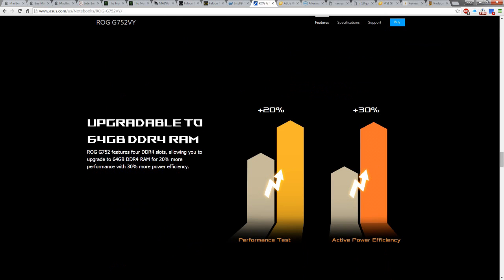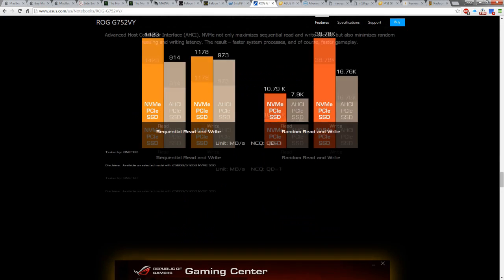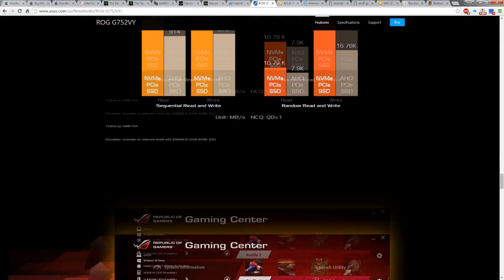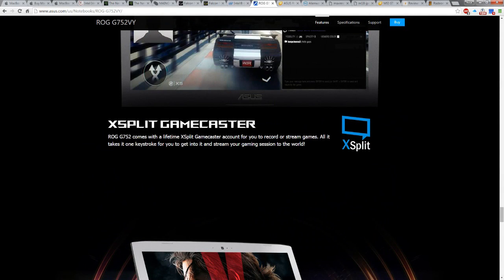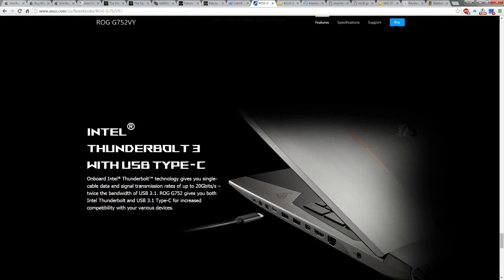You idiots. Upgradable up to 64 gigs of RAM, nobody cares. Let's just be blunt. 8 gigs is all you need right now, 16 is overkill. Unless you're doing something silly. And if you're doing something silly, you don't need me to tell you how much RAM you need. And I think that's pretty much it. It comes with a lifetime of XSplit Gamecast. Meh? I mean, OBS works fine. I don't know, I've never used XSplit. I've only used OBS, so I don't know how good that is. You got Thunderbolt 3 with a Type-C connector.